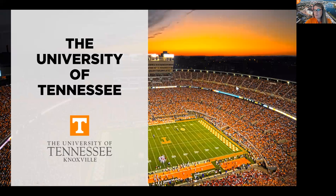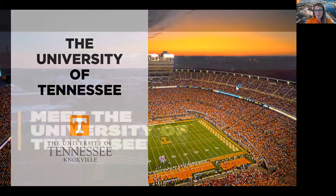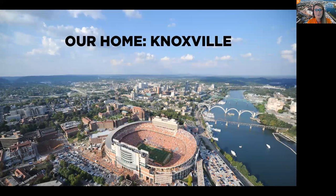So first, I will start off by telling you a little bit about our location. We are located in Knoxville, Tennessee. Our campus is right in the middle of downtown Knoxville, which is one of my favorite things about our campus because it's very enclosed within the city. So when you're on campus, it feels like a small college town, but then you step off campus and you're right in the middle of downtown, where there's always fun things going on.